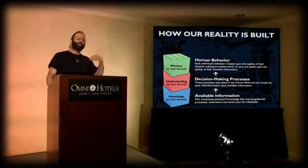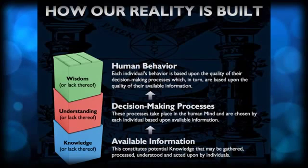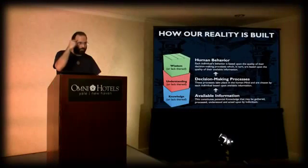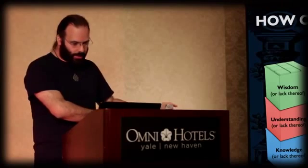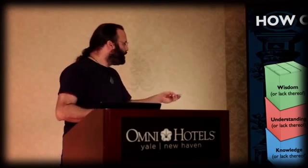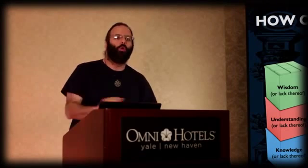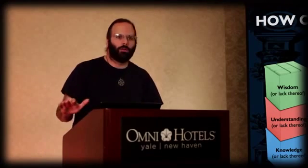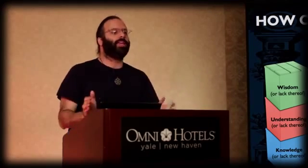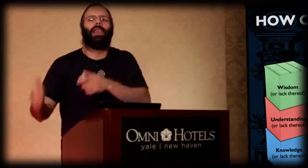The third stage to this process is what you do with what you have come to understand, to know and understand. So this is the action stage, okay? Each individual's behavior, the behaviors that they choose through their own free will, is based upon the quality of their decision-making processes that are happening within the human mind, okay? That process, as we've already seen, is in return based upon the quality of available information. So this is behavior. See, people don't think of wisdom as behavior. They don't think of wisdom as action. They think of it as something that you just know. No, wrong. Wisdom is not knowledge or understanding. Wisdom is action. Let me say this again. Wisdom is action. It is knowledge and understanding that has been applied.